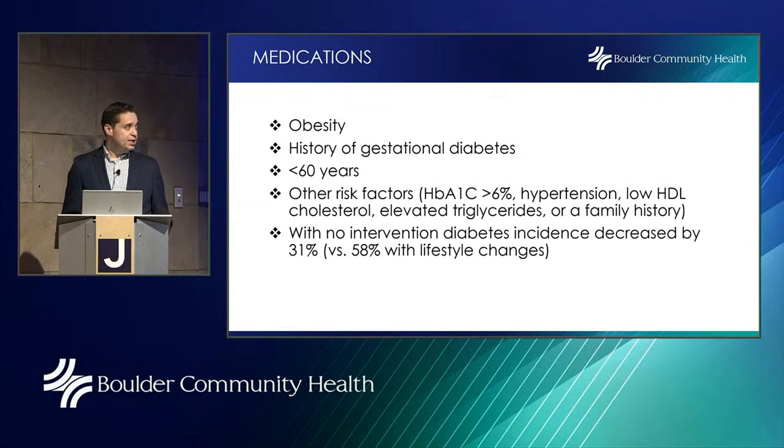Is there a role for medicine? Yes, there's a medicine that we use, metformin, that can be used to try to prevent prediabetes from going into diabetes. These are the patients that we can usually fit better: if there's a high BMI, a history of diabetes during pregnancy, younger patients, or patients that have other risk factors. A1Cs that are already creeping up, 6.2, getting higher when patients don't do lifestyle changes, or even if they do lifestyle changes but maybe it was too late in the process and the A1C keeps going up. And obviously we know medications can cut down the risk of going into diabetes, but lifestyle changes perform better than the medicine.